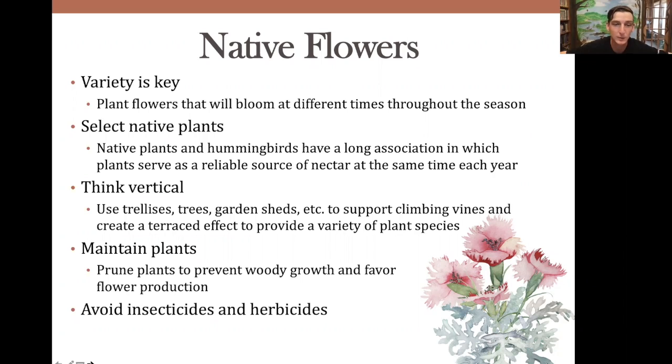By pruning the plants, you prevent the woody growth, and you want to favor the flower production. Because by having the flowers there, you are providing the most nectar available for them to eat. And you want to avoid all insecticides and herbicides as much as possible, being that the hummingbird will be feeding directly from it.